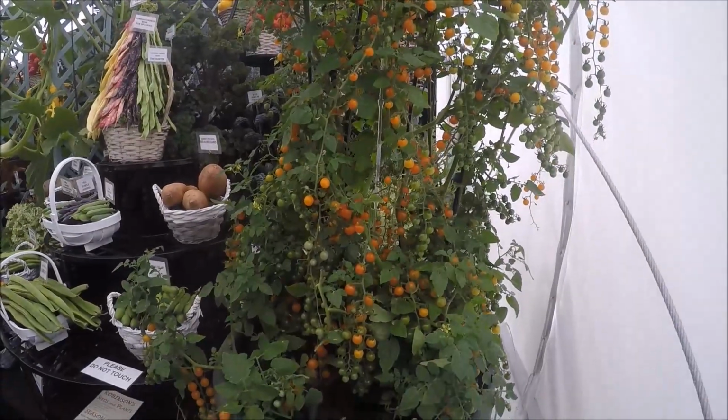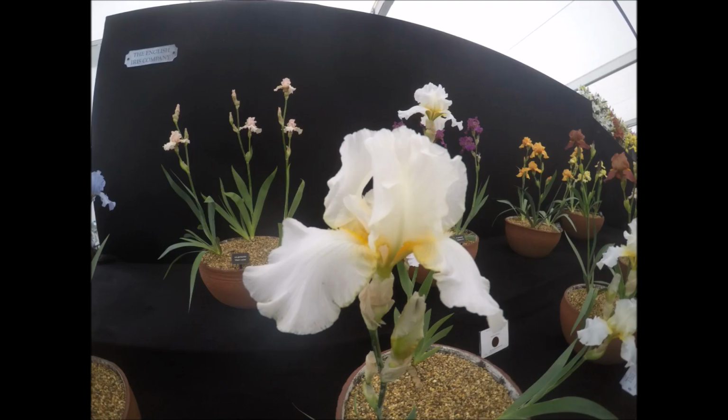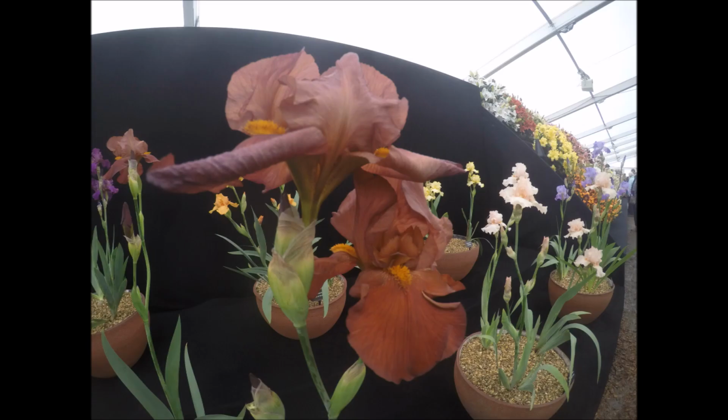This stand we bought lots of seeds from last year. There's some really interesting plants on it. These are irises. I love irises, and I've decided I want some in my garden. But I was talking to the gentleman on this stand, and they said that these particular irises really need well-drained soil. So I might just have a look around for something else to start with that's not as hard to grow.